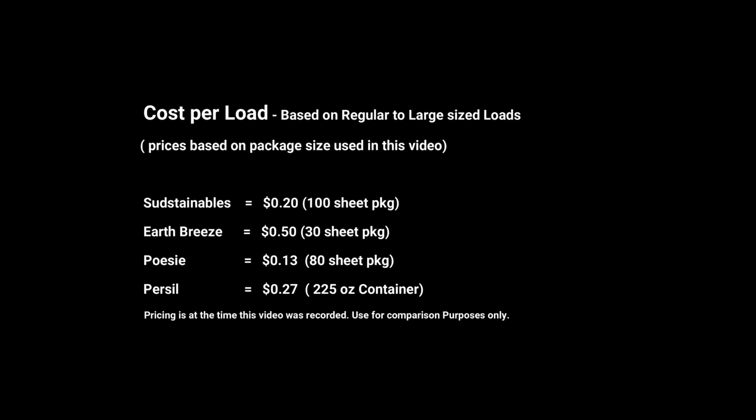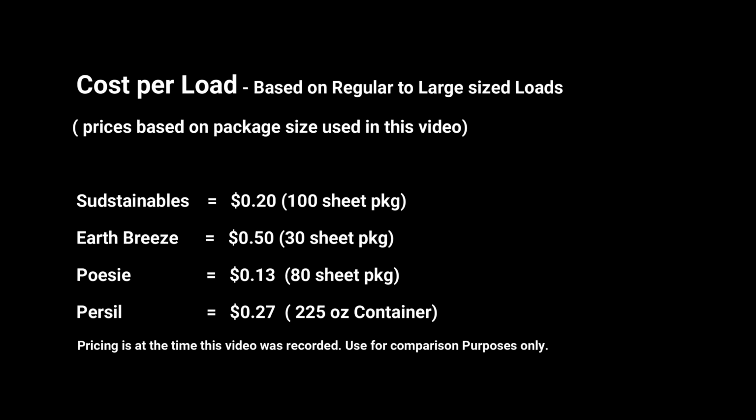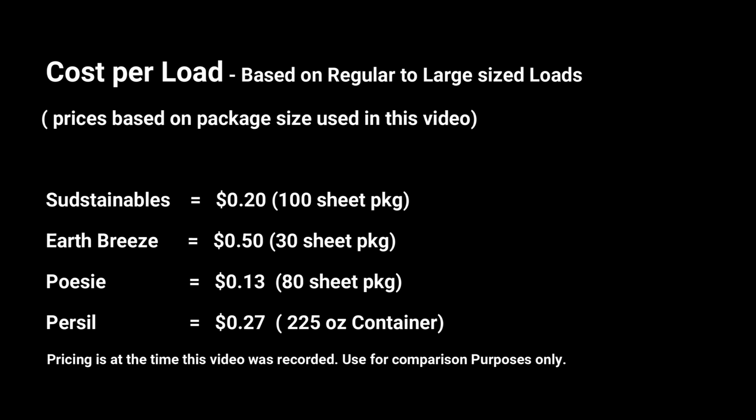So when comparing costs, you're really going to have to do your homework, as pricing is going to depend on the package size and brand. But you can see these are very comparable to the other types of laundry detergents.